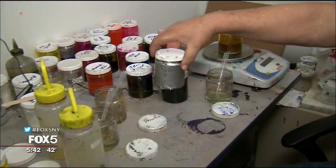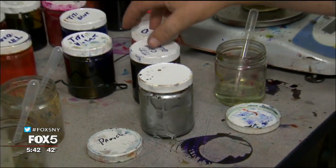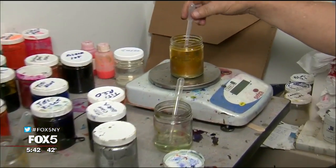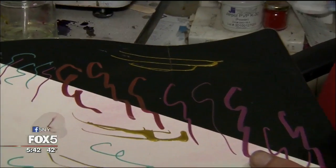The silver itself is the metallic. You put that in with the colors you want to make, like in this case it's gold. Okay? You mix it and you got a metallic ink. The man behind the mixing has been with the company for almost three decades.